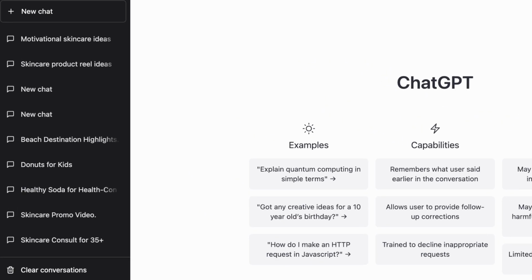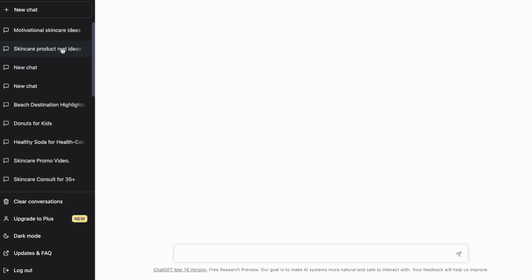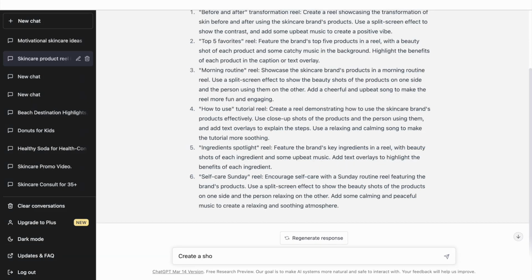ChatGPT saves the recent prompts that you've given it, and you can access them here on the left side of the screen. So go back and click on your skincare product reel ideas prompt, and this will open up your list of ideas. Now, all you need to do is use the prompt box at the bottom to prompt the AI to give you a script for each idea that it has already given you.